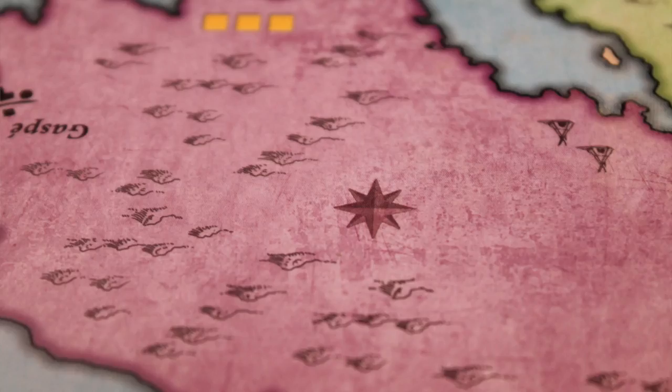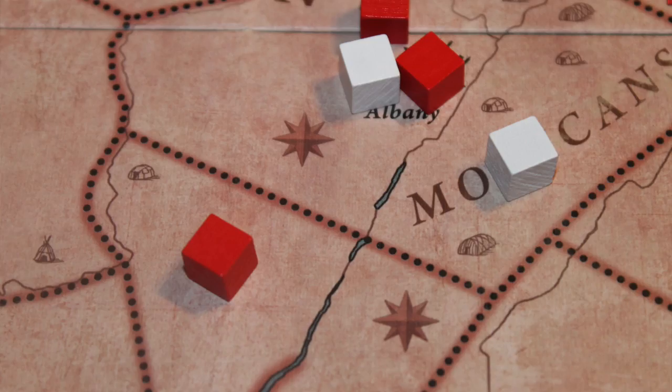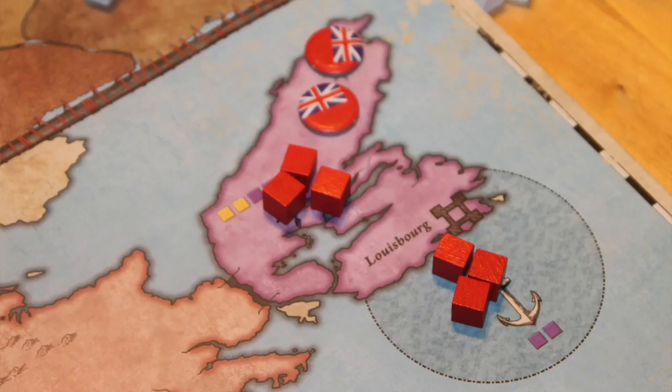Now, the goal of the game, the objective of the game, is to get these victory cities. You can see these little stars that represent the victory cities in different places. One of them, I think, around Louisburg, has 2 of them. And essentially, whenever you conquer one of these, be it in a Native American area or in your enemy's area, you place one of your victory tokens there.